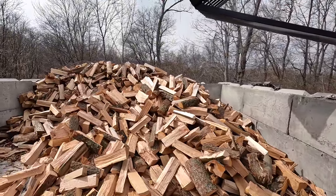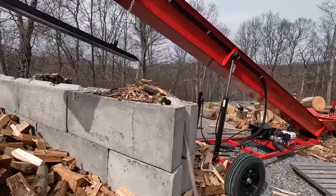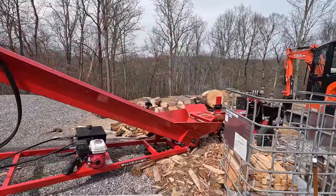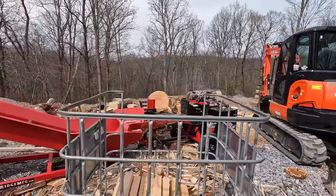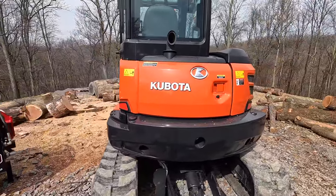All right, I'm back down here at the woodyard. Really nice day today, although I think they're calling for rain the next couple days. I was hoping to finish everything up today as far as the wood cutting goes, but I don't think I'll quite make it. I keep finding logs everywhere that I look.